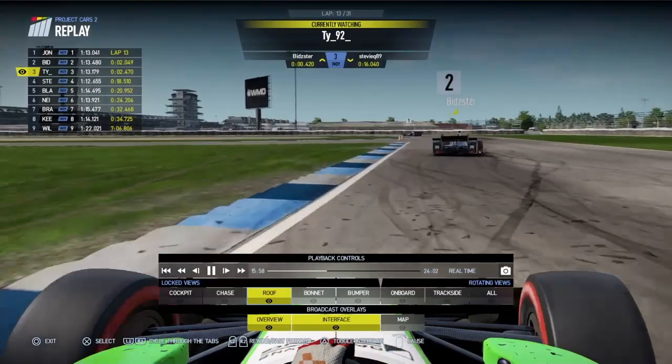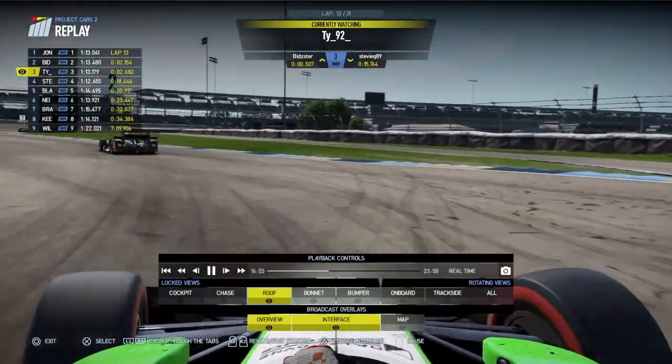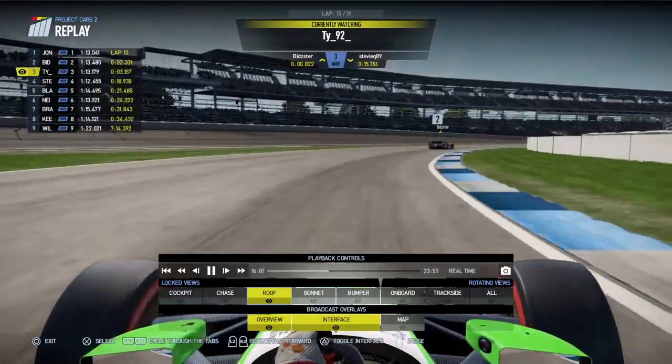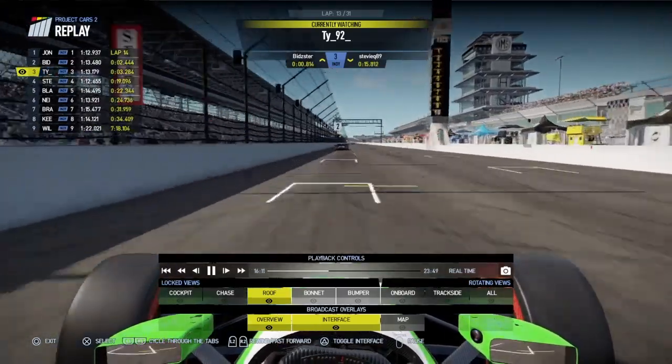TY runs very wide into there, though, and loses a bit of time. So Bidzster is sliding the car on power to try and get a good exit, and then out of the second to last corner, and round the last corner, the long right hander onto the straight. The gap remains just about the same.